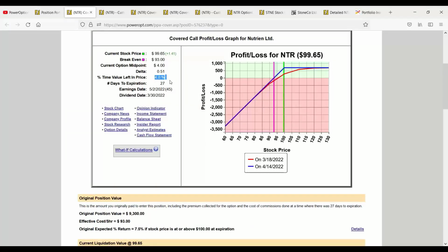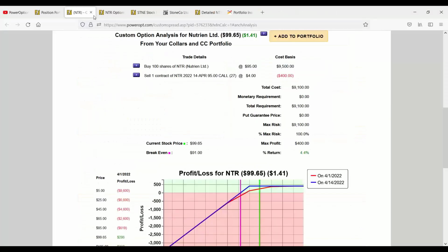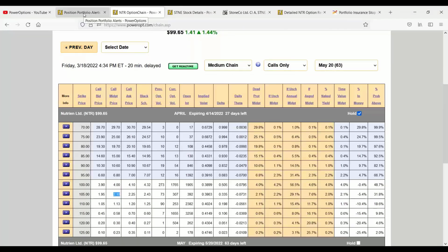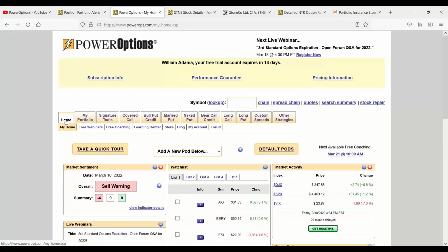Watch the position analysis for the time value, but the alerts will notify you as well. I just favor not trying to buy back right at the money because of the ATM bell curve. I like to let it go a little bit in the money. But if you're doing a different approach, as we all know, there's 3 ways to trade covered calls. I can trade at the money, getting a high time premium with a 50-50 probability of getting assigned and making that return. Let's go back to the NTR chain for April real quick.